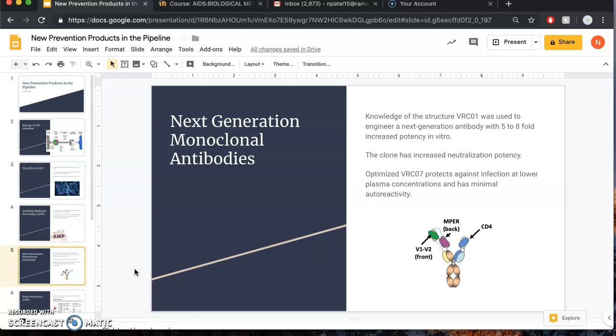Next, we will discuss next-generation monoclonal antibodies. Knowledge of the structure of VRC01 was used to engineer a next-generation antibody with a 5 to 8-fold increased potency in vitro. A clonal relative of VRC01 has increased neutralization potency, and 07 denotes sequential numbering when discovered. Optimized VRC01 CO7 protects against infection at lower plasma concentration, and it also has minimal reactivity.